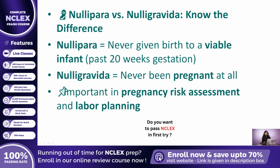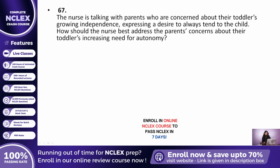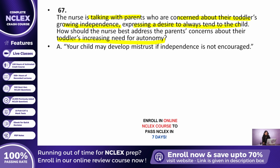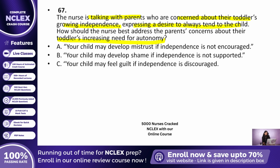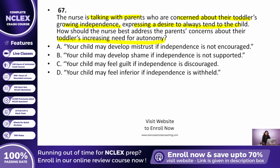Let's move to question number 67. The nurse is talking with parents who are concerned about their toddler's growing independence, expressing a desire to always tend to the child. How should the nurse best address the parents' concerns about their toddler's increasing need for autonomy? Here are the options. A. Your child may develop mistrust if independence is not encouraged. B. Your child may develop shame if independence is not supported. C. Your child may feel guilt if independence is discouraged. D. Your child may feel inferior if independence is withheld.